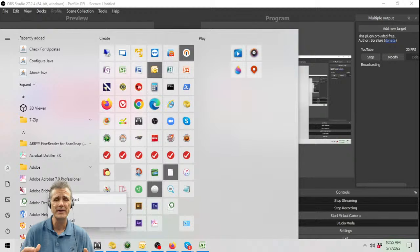So I can make it smaller. I can move that to a different location. Maybe I want to move it to an empty spot over here. I can do that. If I choose I want to unpin it, by the way, I can launch that program just by clicking on that link.